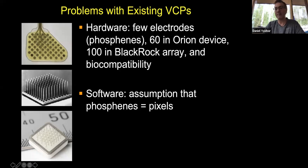Another category of problems, of course, is software related, and that's the way we like to look at it, hardware and software. When I say software, I mean how we use the device to input information to the brain. The prevailing assumption over many decades has been that you take an image from a camera and essentially dump that image on the brain as if electrode stimulation was identical to pixel activation on a video screen.